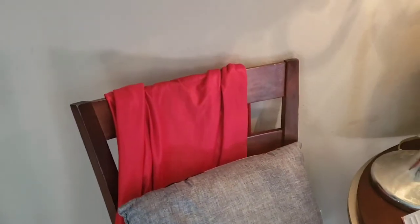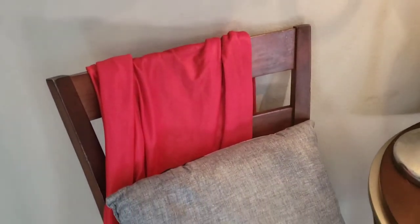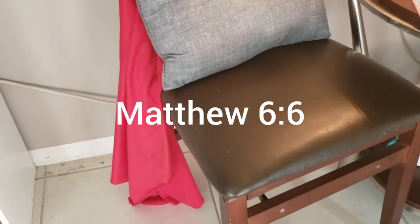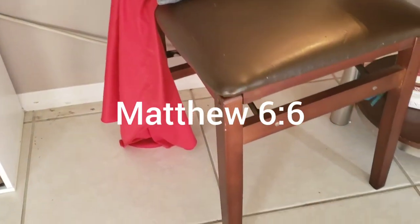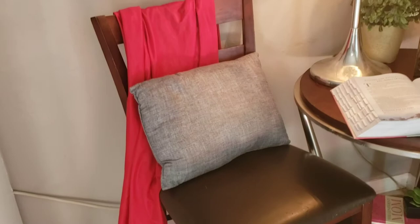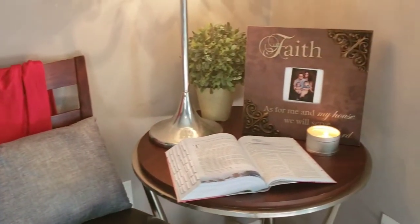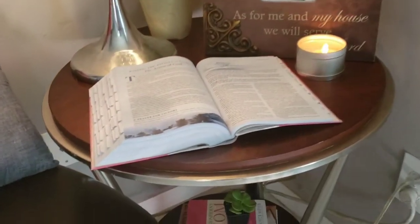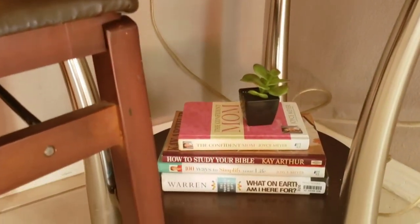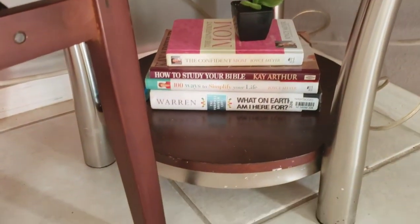And here we have a chair and a blanket for when it gets cold, and some pillows. Matthew 6:6: But when you pray, go into your room, close the door, and pray to your Father who is unseen. Then your Father, who sees what is done in secret, will reward you. Amen.